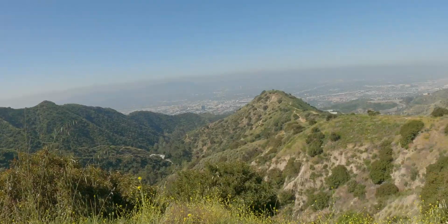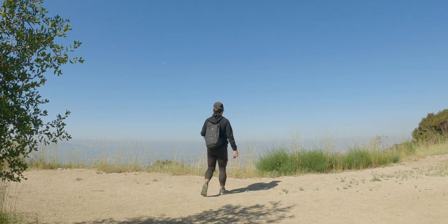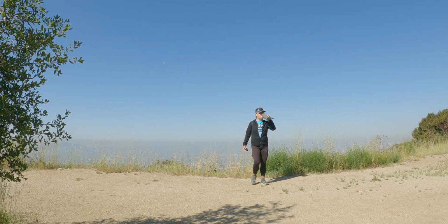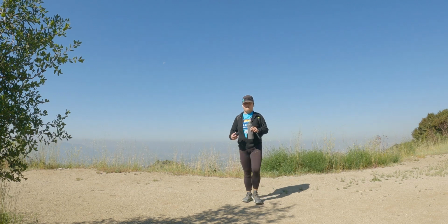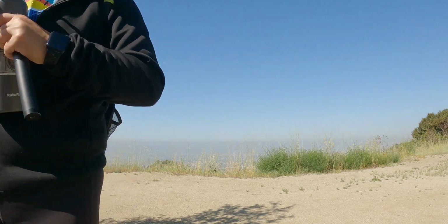To kind of like the picnic area up here towards the top. It's pretty nice. First time doing this trail, and did pretty well. Time to head down.